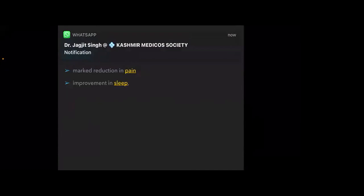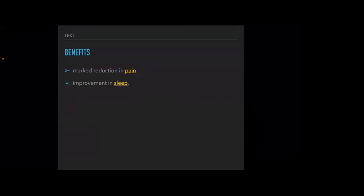So the benefits are that there is marked reduction in the pain. There is improvement in sleep. Generally, as we all know, I think we discussed in the last few classes, night cries and night pains are because there is severe pain, particularly during the night when the muscles relax. So sleep improves. Most people regain range of motion and physical ability.